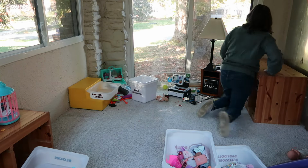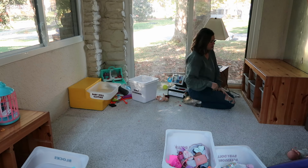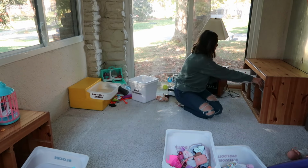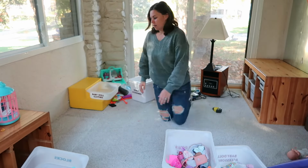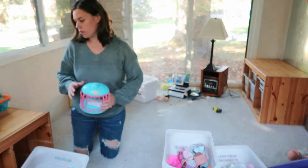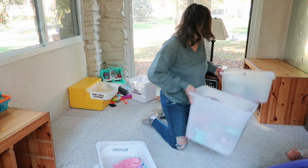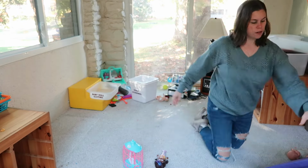I am going to separate them and just put them here over by that magnet wall. I wanted to make sure the one with the magnet tiles in it is there. So that's why I chose that one there. And that is more like a building zone. I have our Duplos and our magnet tiles, our cars, where we could build a road on top of that thing. That's kind of where I put that.